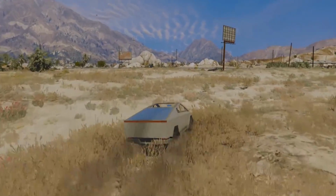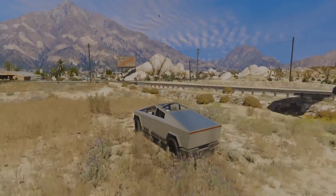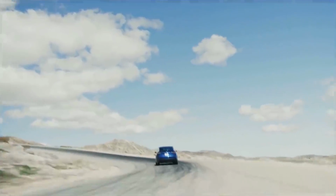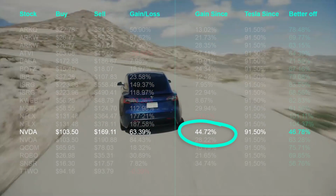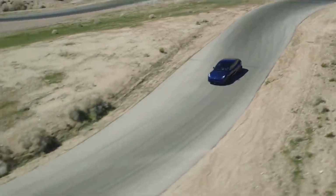And there we have it, the 15 stocks I sold in 2019 to buy more Tesla. In every single case, I am far better off for having pulled the trigger, even in the cases of selling at a loss. In fact, in the very worst case, which was selling Nvidia only for it to grow 44.72% afterwards, I'm still 46.7% better off for buying Tesla stock.